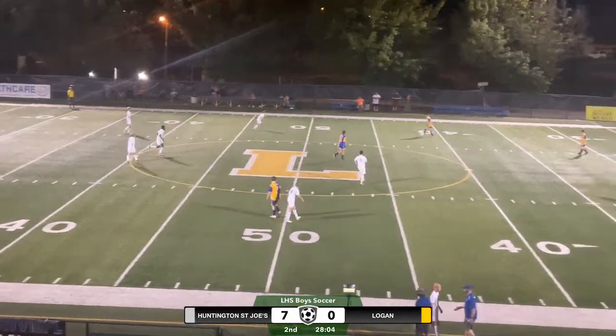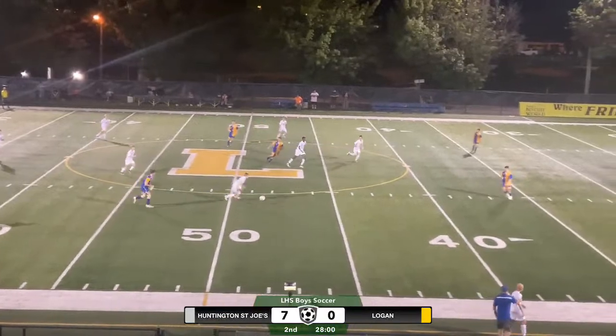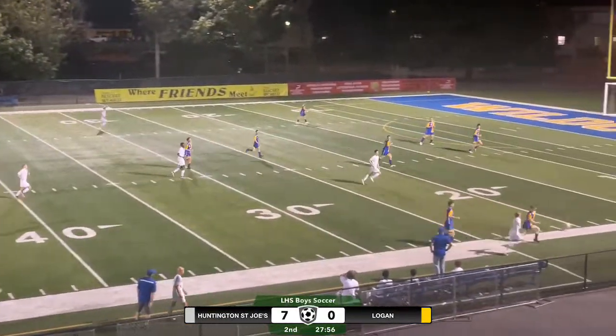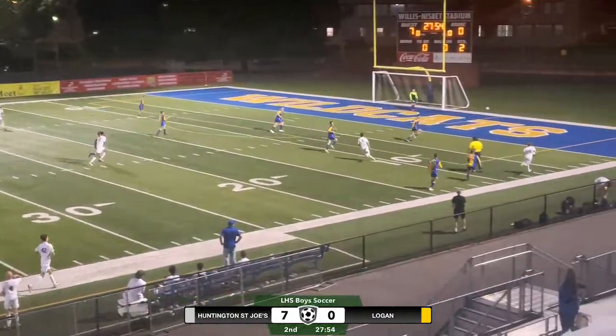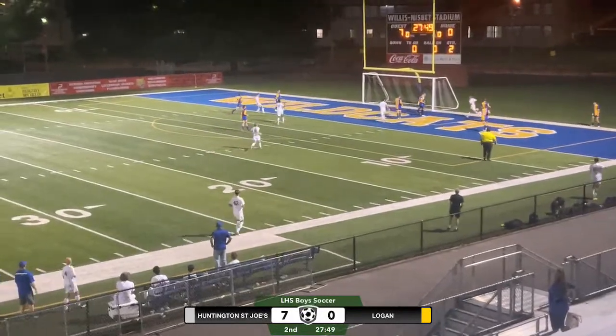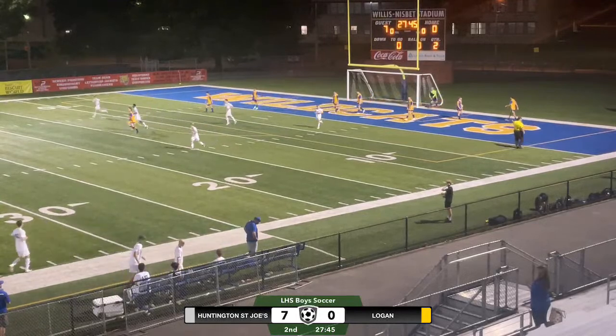And Logan just back at it again. St. Joe's again on the attack. This is just too much for Logan. And again, Huntington St. Joe's on the move again. They're looking to cross it, and they are close, but it goes out of the back of the end zone for a goal kick.